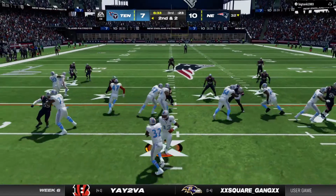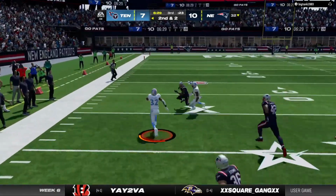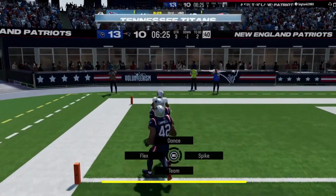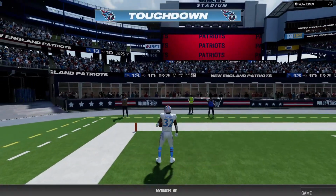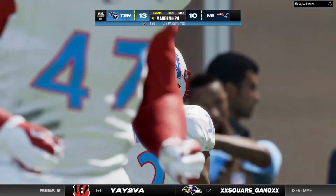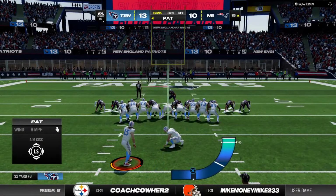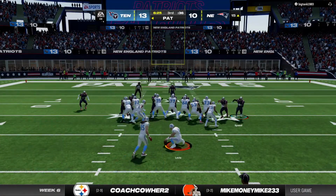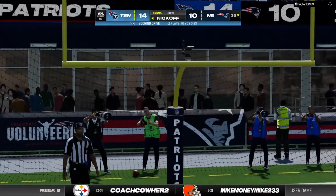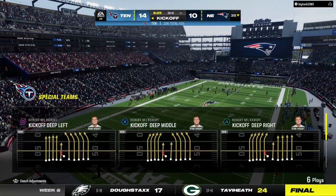Now they've got some time. The running game struggled in the first half. Opposition knows how to focus on defending the pass here. They've got to re-energize that ground game. And there he goes, left side. Touchdown, Titans. Tajay Spears, 68 yards. And the Titans come right out of the locker room and score here in the opening minute of the 3rd quarter. Point after, right down the middle. And the lead is now 14-10. 14, Patriots 10.